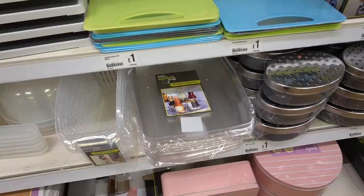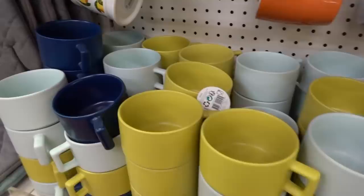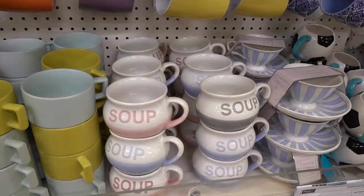I really like these stacking mugs and they are only £1 each. And there's lots of colours to choose from. They even have purple and pink. And I also like these soup mugs. You can get them in pink, grey or blue.